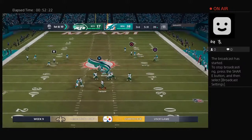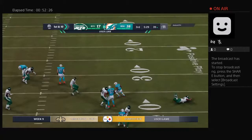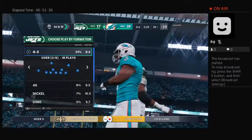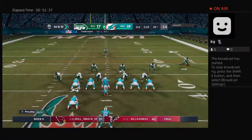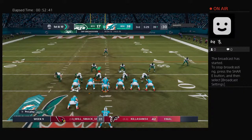A shotgun snap for Darnold. Into heavy traffic, and it's intercepted. Picked off at the 39. And his guys are going to take over at the 39-yard line. Tough one there. First drive of the 3rd quarter, throw an interception, and now a chance that they could be in even a bigger hole if they can convert this into points.